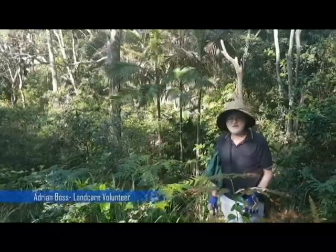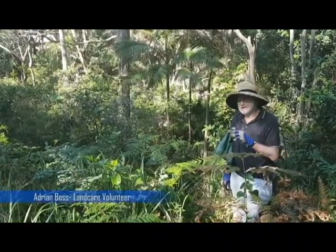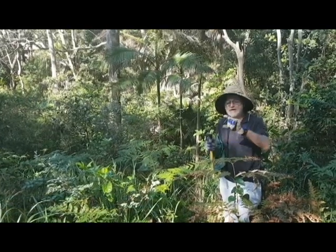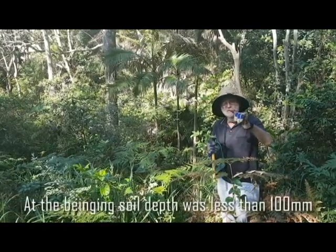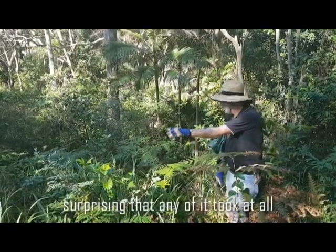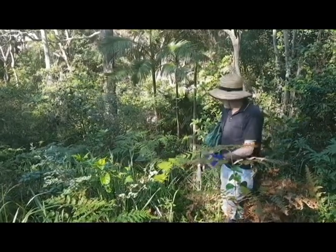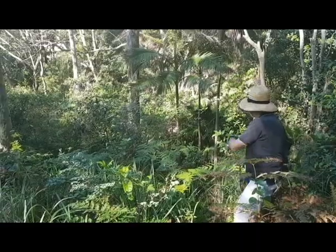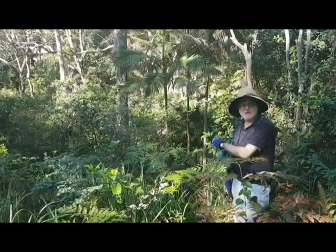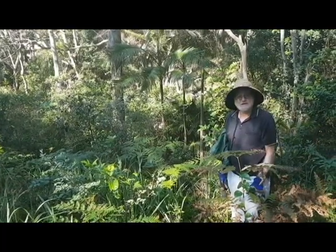Here we've planted a range of lower type plants, and the soil depth was such that you'd use a hoe like this and you'd have skeletal soil less than 100 millimetres thick. Eventually, I was very surprised that any of this took at all. But you can see there's some of the grasses establishing, and a few of the plants where I could find pockets of slightly deeper soil starting to pop up, so that this rocky slope is starting to be a lot of regrowth.